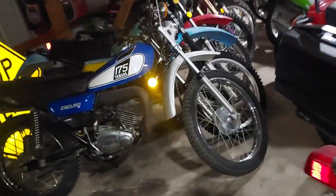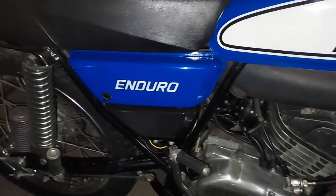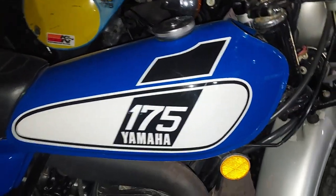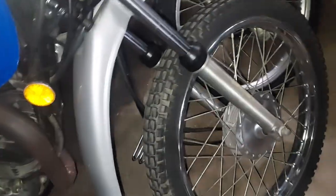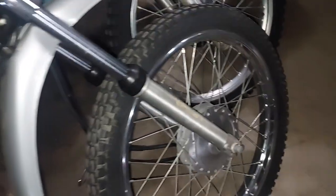Wow, look how clean that is. That's a beauty there. Yamaha 175 Enduro. She looks brand new. I mean brand new. 5,000 miles on it. It's even got the buddy pad. Wow, that's a hell of a bike. It's got to be a lot of money. $3,699. You could probably buy it for $3,500 this time of year. That's a nice bike. She's clean, man. You ain't finding any cleaner than that.